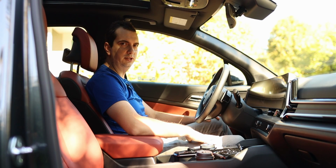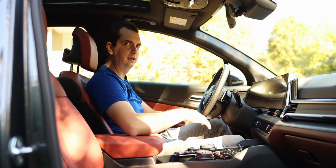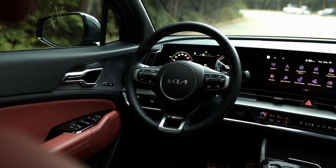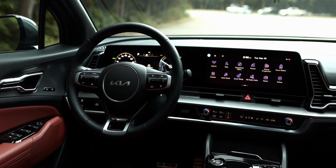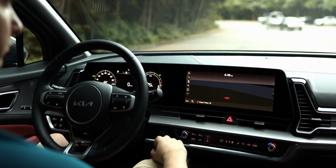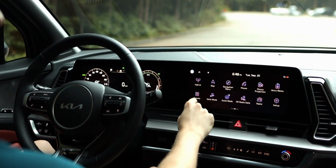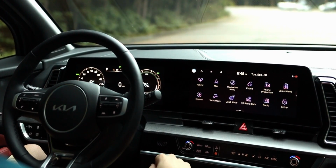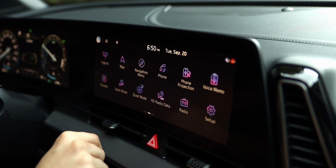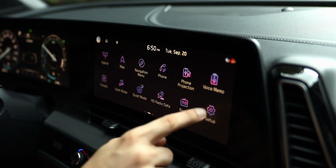The 2023 Sportage has taken quite a lot of inspiration in terms of the interior design from other Kia models. Some good, some not so good. So the good is the wraparound screen, which actually consists of 2 individual screens, one for the driver display and one for the infotainment system. The infotainment system is the same one that is used throughout other current Kia models. It's very easy to use, really easy to navigate around, and it actually looks really nice. The only thing is it does not have wireless Apple CarPlay or wireless Android Auto. You still have to connect your phone into the USB port.